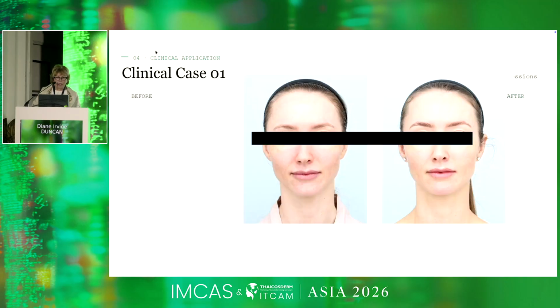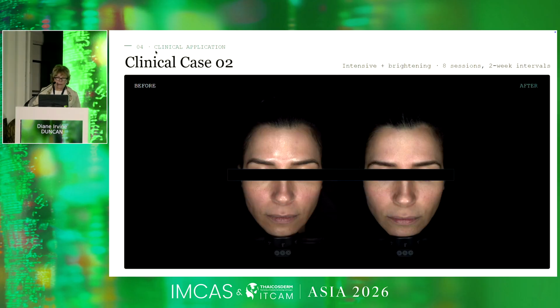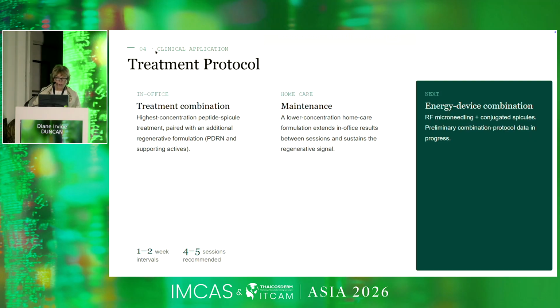If we look at clinical cases, this is a patient who had treatment over a period of time. This treatment is called the glassifier, and of course we all want Korean glass skin. Here's another clinical case. You can see brightening. There are different types of serum. One is for acne scarring, one is for brightening, and one is for regenerative.